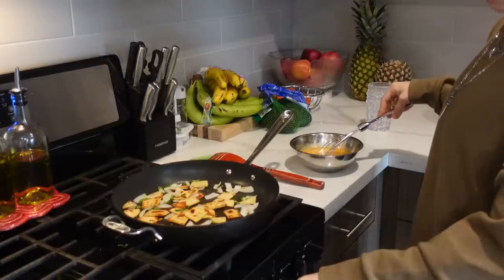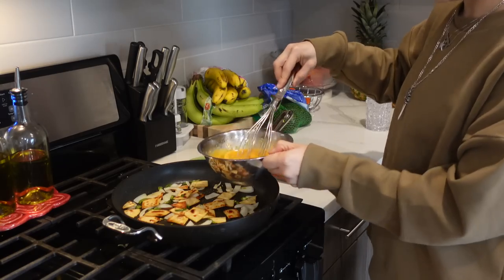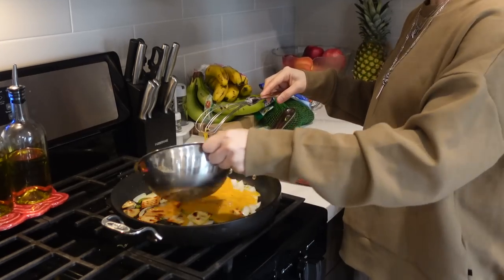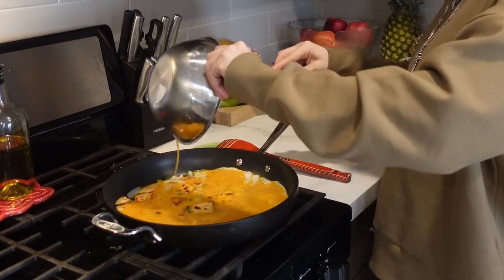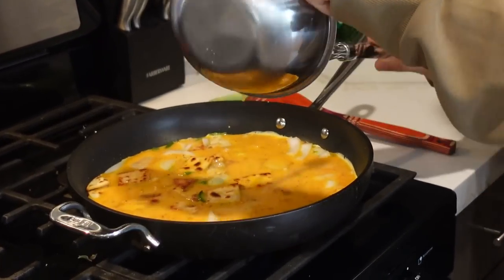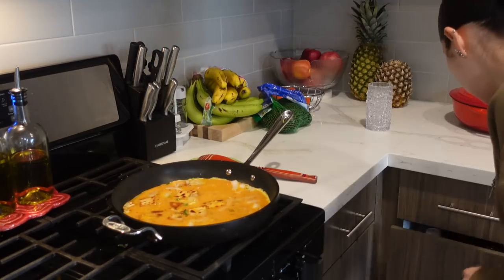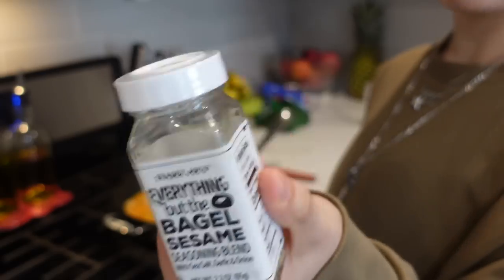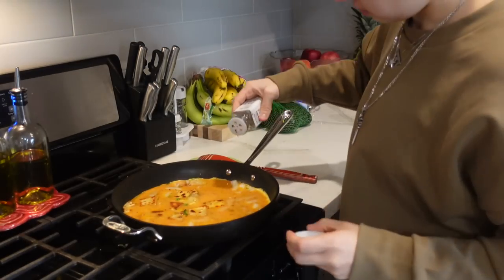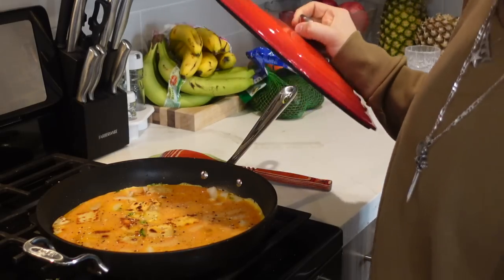Turned it down kind of medium low and now I'm gonna go in with my huevito. Salt. This makes everything taste so good. Just a little bit. I'm just gonna cover it and just let it do its thing.